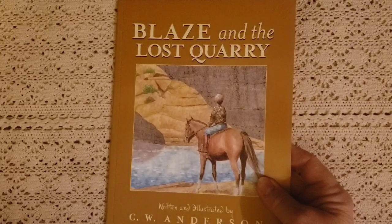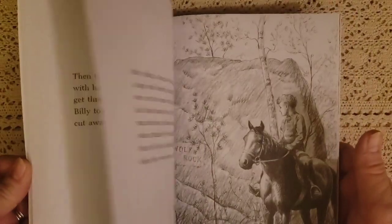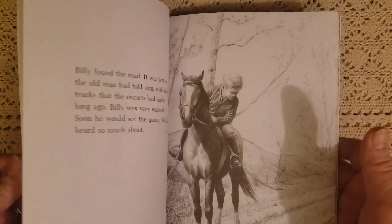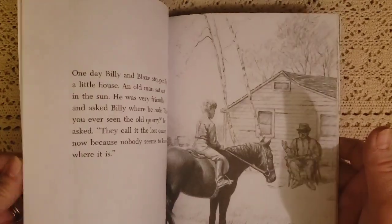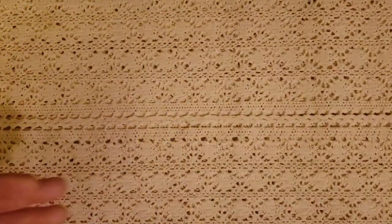This is Blaze and the Lost Curry. So this is a really neat book. I do have a set of Blaze books that I just bought for Mason. And because this is horses, I know that he'll absolutely love this. This is My Pony Bucks, My Dad Says So. So another cute book for Mason.